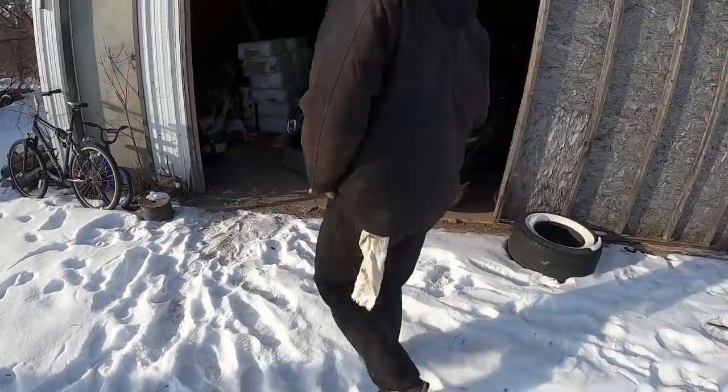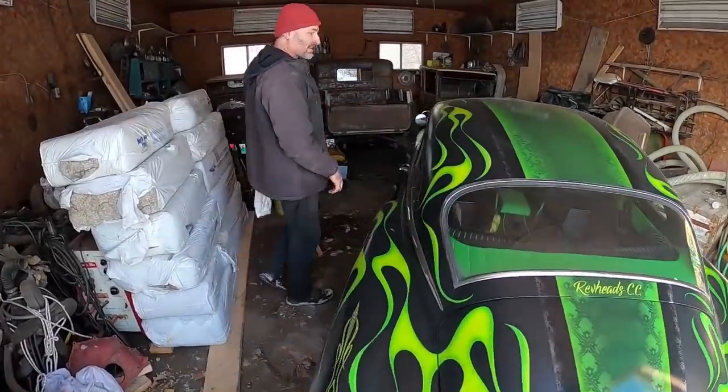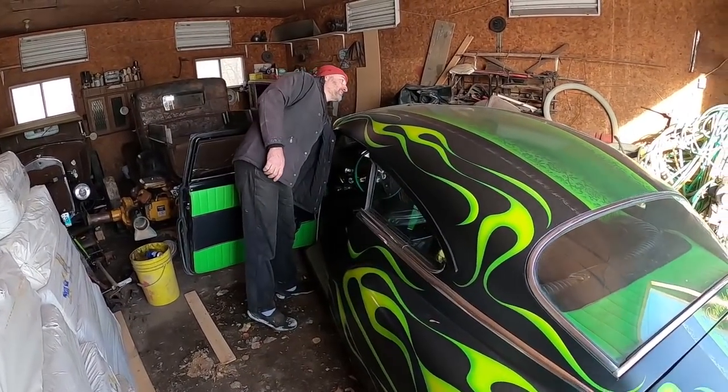So this is his last project. He finished it up this summer, eh? Yeah, I drove this one all summer when I didn't break it. And this thing's turbo LS. Yeah, I'll show you, all and everything.